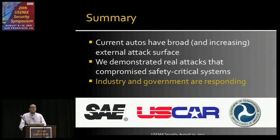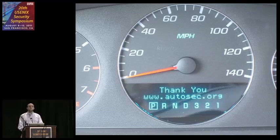So, in summary, current automobiles have a rather broad externally facing attack surface, and that surface seems to be increasing all the time. We were able to demonstrate real attacks against a number of these attack surfaces, and these attacks led to compromising many safety critical systems. But the most important thing to take away from this is that industry and government and everyone who is interested in this is really taking it seriously, and as we understand it, many of the attacks I've described are simply not going to be possible going forward. So, with that, thank you for your attention, and I would be happy to answer any questions.